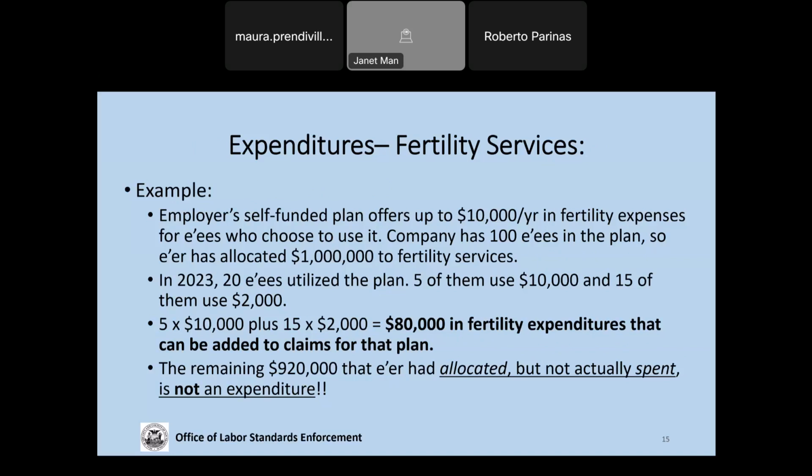Of course, any amounts that were allocated but not spent are not expenditures, but the amounts actually spent for this medical service can be counted as claims or costs for the plan. And there probably are other similar add-on programs that are structured like this that can count as expenditures. Next slide.